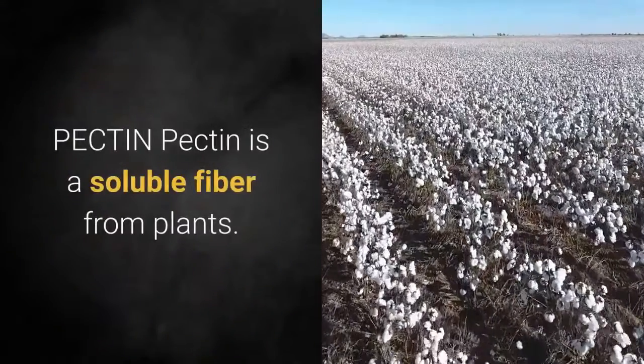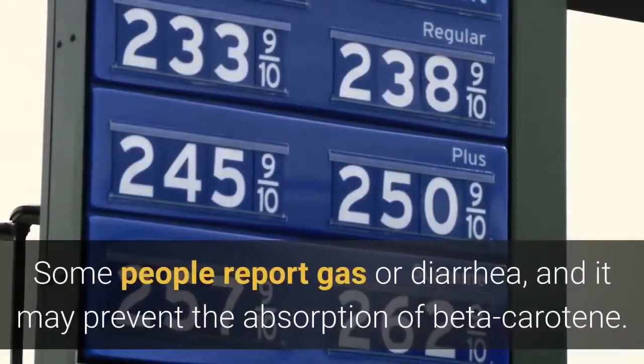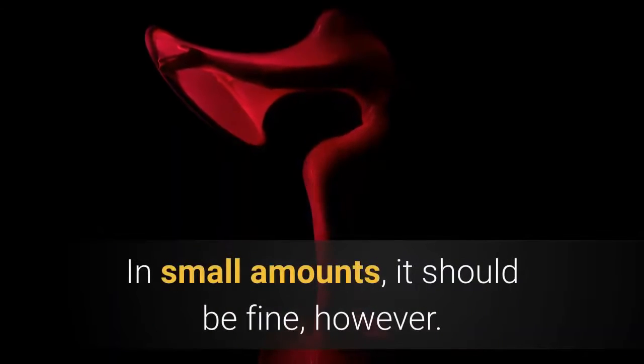Pectin. Pectin is a soluble fiber from plants. Some people report gas or diarrhea, and it may prevent the absorption of beta-carotene. In small amounts, it should be fine, however.